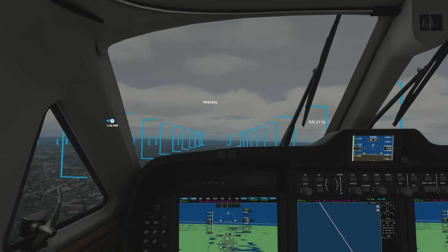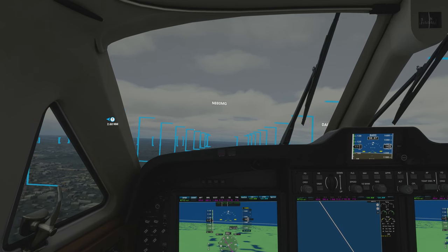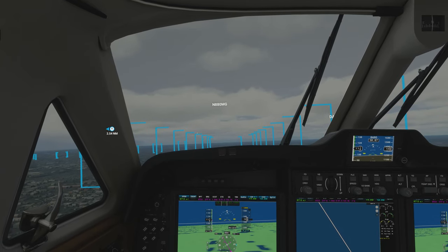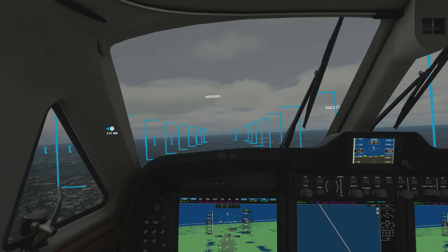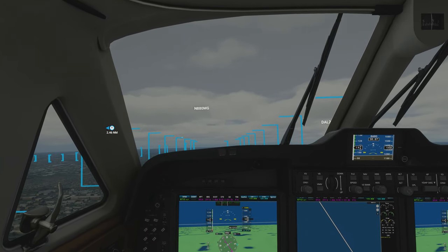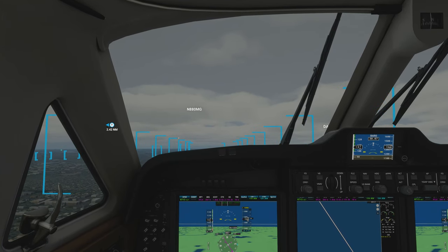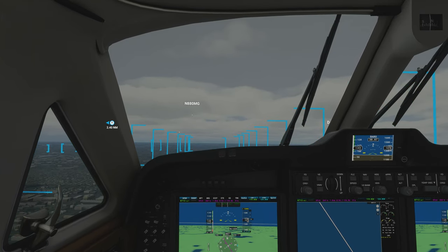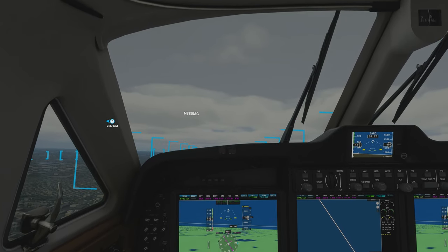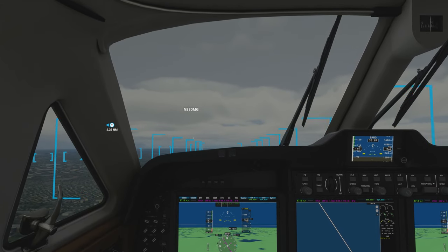Okay, we're not descending very much yet. I think when we turn we'll begin descending a little faster. Gonna hit B for barometer, see what that does. Nothing, no change. Okay, good. Okay, we're starting to drop in speed. I'm gonna give it some more thrust. I'd like to stay closer to 110 until we've made that turn.